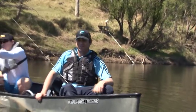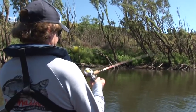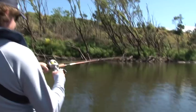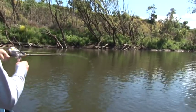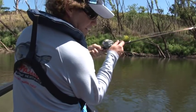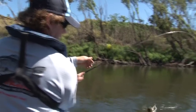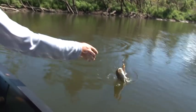Yeah, first bass. Yep. Just slow rolling the spinnerbait across the bottom. They've just marked them up on the Humminbird sounder. Roderick was just explaining. I just had a cast, dropped to the bottom, and as big as the ones I was getting earlier.